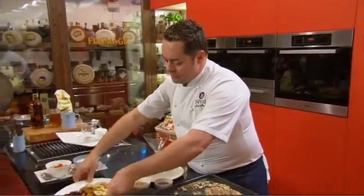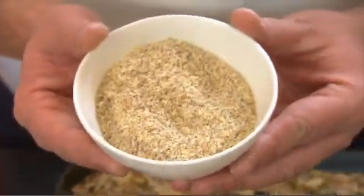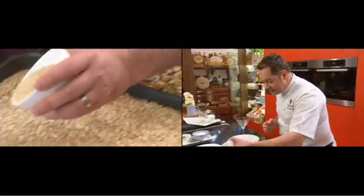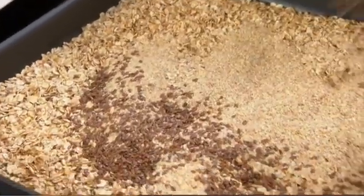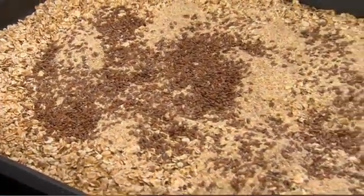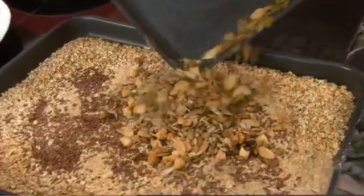Now, two other ingredients just to talk about. Wheat germ, fantastic for roughage, gives great texture again. So what I'm going to do is just sprinkle this into the oats, which are already toasted. Some linseed, which is gorgeous, and we also sometimes put in sesame seed, and they're already toasted. Then the nuts, just empty them all in.